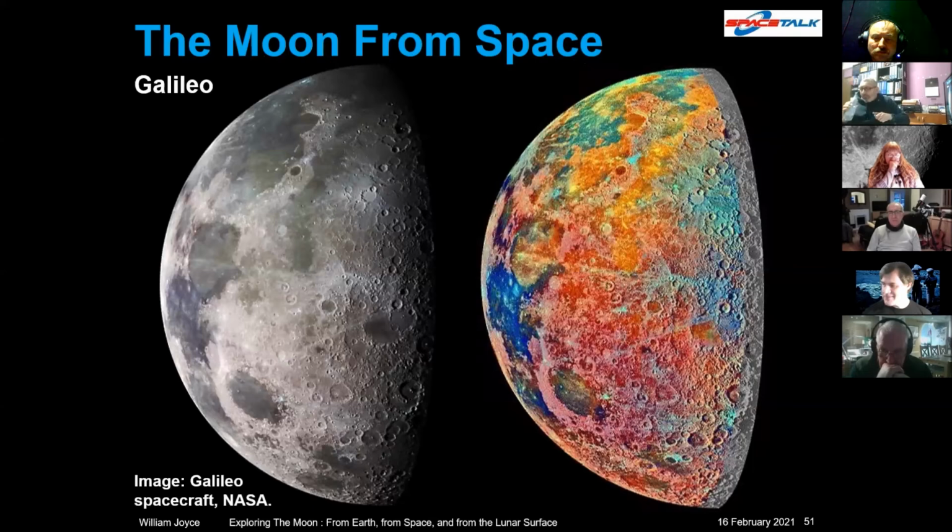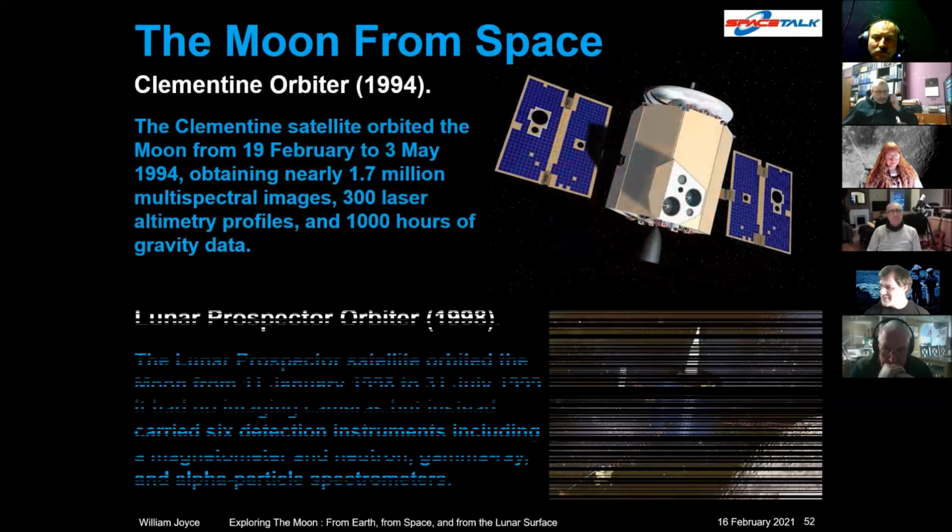And then we can use this map to find other parts of the moon's surface where we'd like to land in the future. So that's quite a powerful technique of remote sensing. A few spacecraft have been to the moon. I'll actually skip that slide.